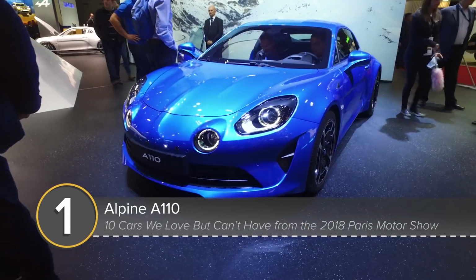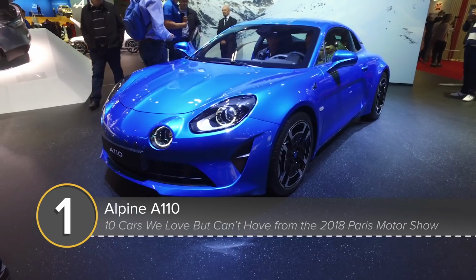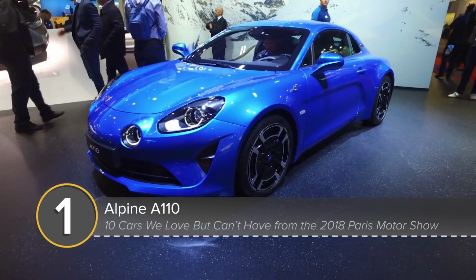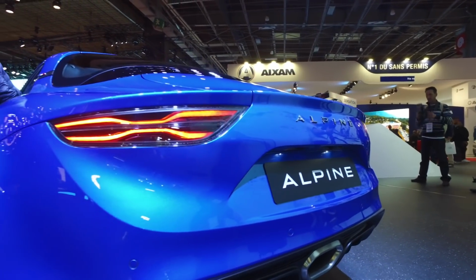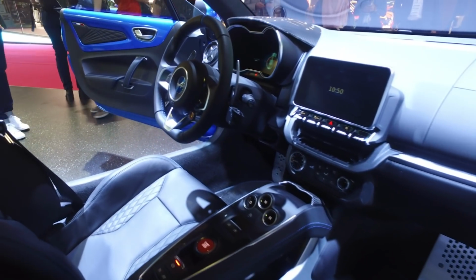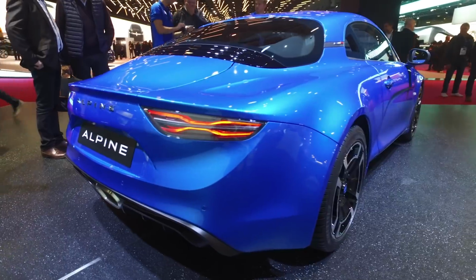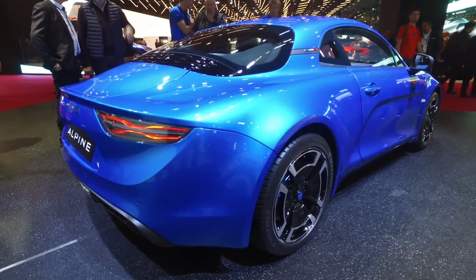Now, how awesome is this? The Alpine A110 is a mid-engine, rear-drive sports car, sort of a boutique Porsche Cayman competitor from France. This beautiful little thrill machine features a 1.8-liter turbo 4 and a 7-speed dual-clutch automatic gearbox. With 252 brake horsepower on tap, 100 kilometers an hour can be yours in just 4.5 seconds.